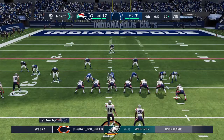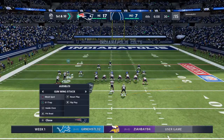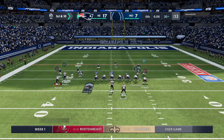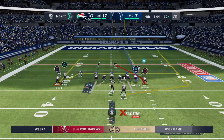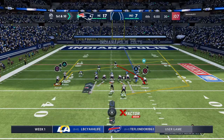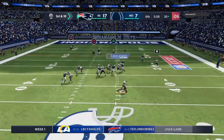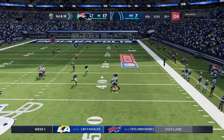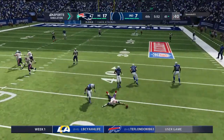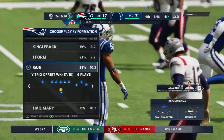Now from Colts territory, here's a 1st and 10 at the 30-yard line. From the gun, it's Brady. Flushed out right. And down he goes. They sack him back right around the 41-yard line.